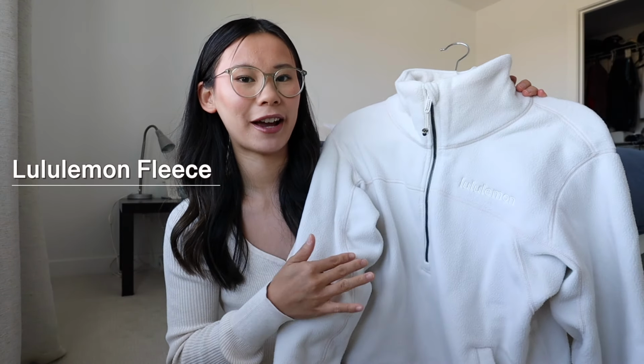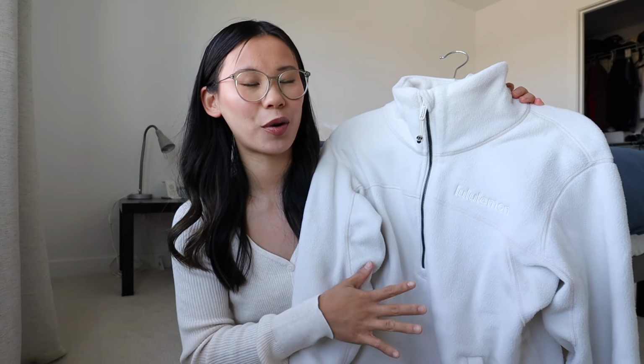All right, the next clothing item I have here is this Lululemon half zip fleece pullover. I got a size 6 in white opal. This is so perfect for fall, you guys. I know that fleece items are super trendy right now, very in style, but honestly, I live in a colder climate. I need to be cozy and this is perfect.